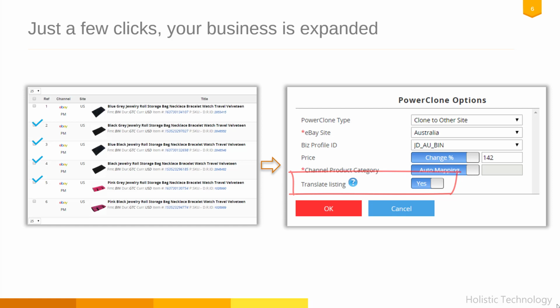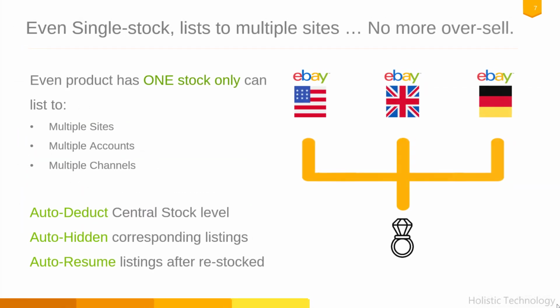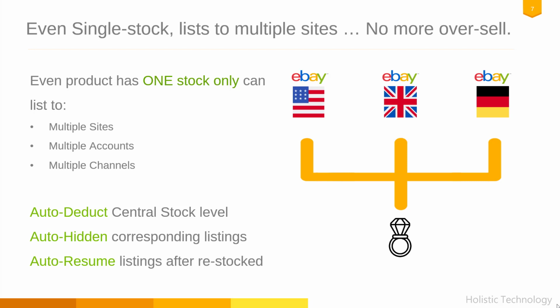After you can easily expand your business to other sites, another concern from sellers is that my products only have very limited stock. If the products are listed to multiple sites, there is a high risk of overselling because the listing quantities cannot be updated in time. Now, no need to worry about it. Take a look at the right-hand side diagram.